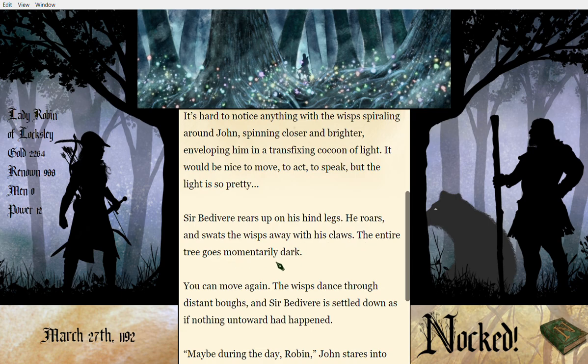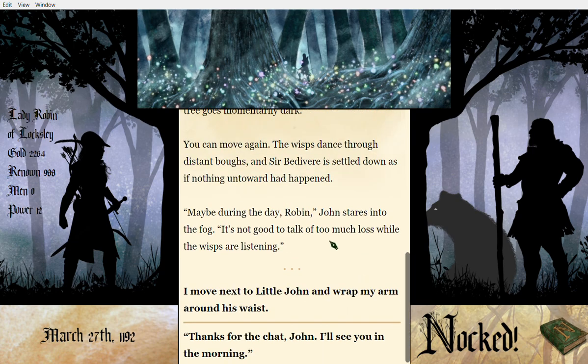You can move again. The whips dance away into the gloom. And Sir Bedivere settles down as if nothing untoward had happened. Maybe during the day, Robin. John stares into the fog. It's not good to talk too much of loss while the whips are listening.